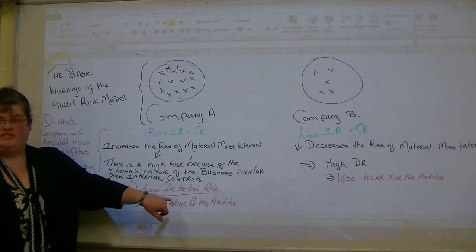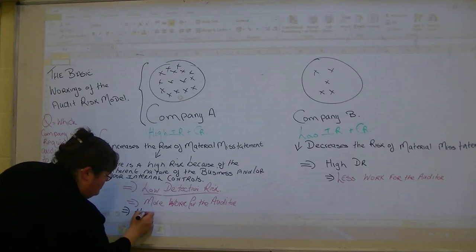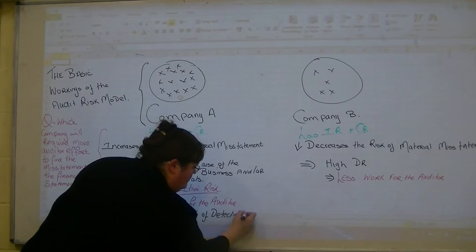You've less chance of finding these, but it's a higher chance. So low detection risk means doing more work with a high probability of detecting material misstatements.